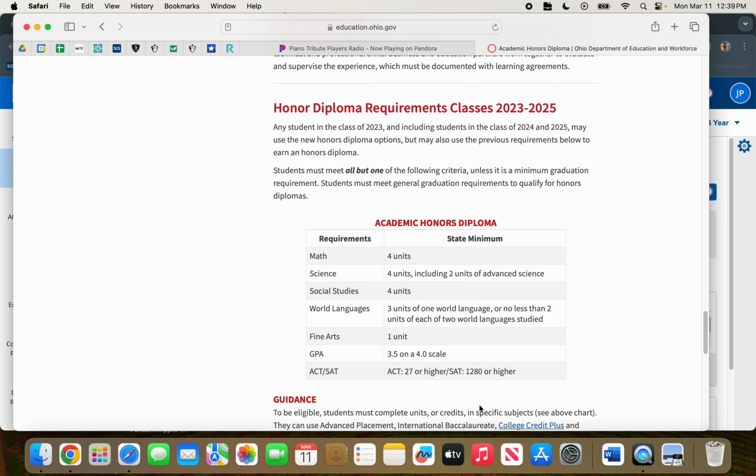Let me start with the current criteria for the classes of 2024 and 2025 for the Academic Honors Diploma, which you will see on your screen. So for the Academic Honors Diploma, students have to meet 6 out of the 7 criteria that you see listed there. So they can drop one of those 7 criteria, but they must meet the other 6. So for math, students have to earn 4 years of math, which is a graduation requirement anyways, so that one is a no-brainer. For science, students have to earn 4 years of science, including 2 years of advanced science.